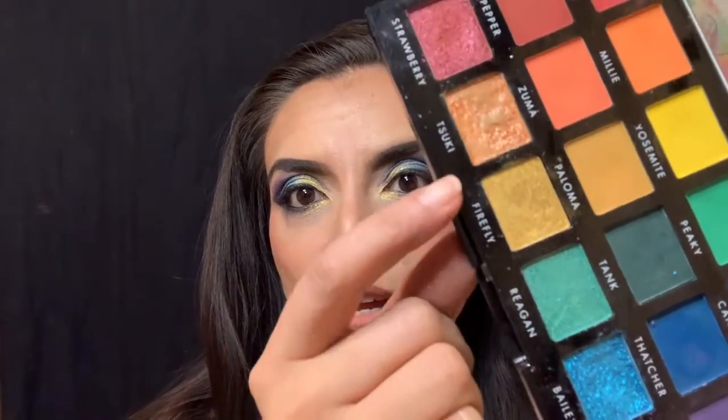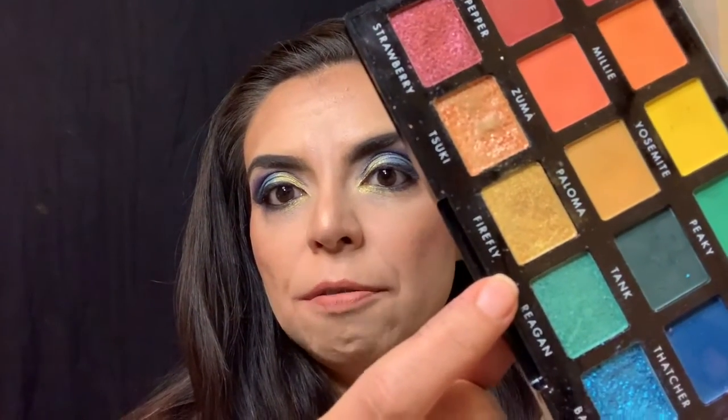But looking at the palette, the green, I was noticing this as I was working. I don't know if you can see it. I'm gonna get a close-up to you. There's six shimmers, and the first two, which is Strawberry and Suki and Bailey and Confetti, differ in texture from Firefly and Regan. So I'm assuming how your yellow performed, Regan's gonna perform in the eye.